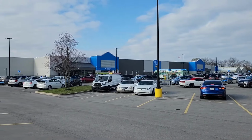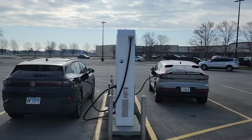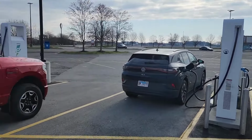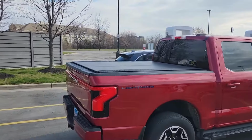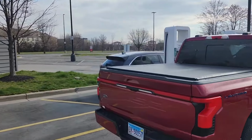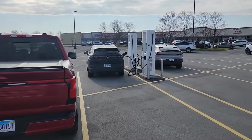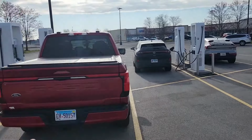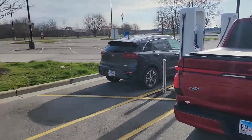All right, wrapping up our charge here at the Electrify America at Walmart. We got here with one spot occupied, and now four spots are occupied, so we got here just in time, maybe beating a little bit of the rush for Chicago for the great migration down south. We've got Illinois and we've got Indiana here, so got here at a good time.